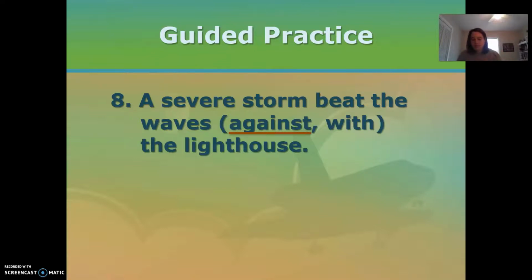Okay, so you're going to do the same on the back. Underline the preposition in each sentence and underline the preposition that makes sense. And then the last thing you have to do is apply and write. Describe what your day might be like if you were a lighthouse keeper 100 years ago. Underline any prepositions you would use.